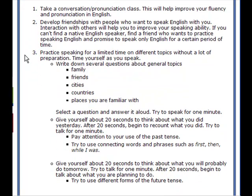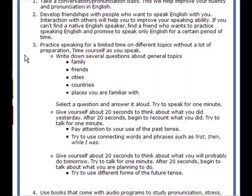Three. Practice speaking for a limited time on different topics without a lot of preparation. Time yourself as you speak. Write down questions about general topics, maybe family, maybe friends, maybe cities, countries, places you're familiar with. Select a question and answer it out loud. Try to speak for 1 minute.